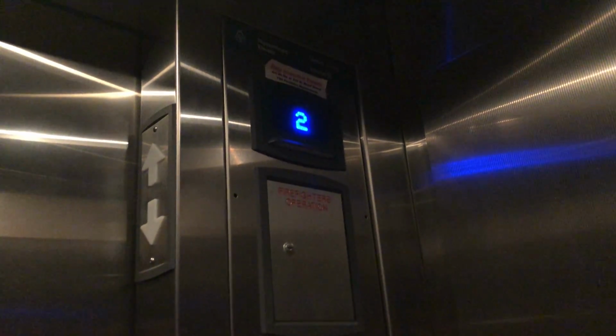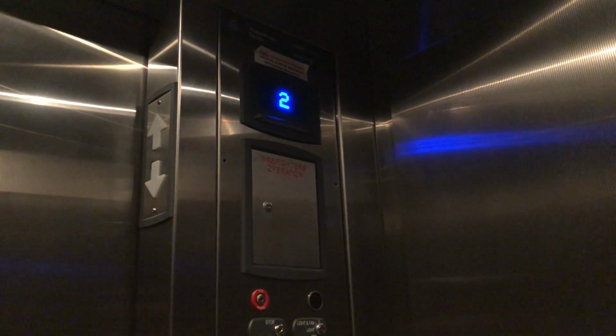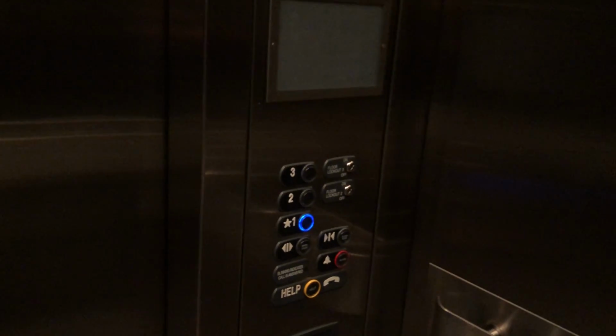Williamson Hall elevator 642. Number 1. I think it's from like 2010 or something like that, if I remember correctly.